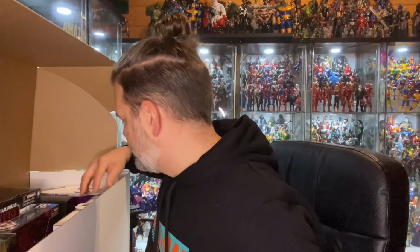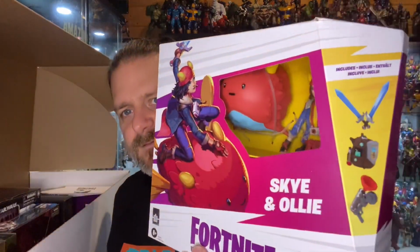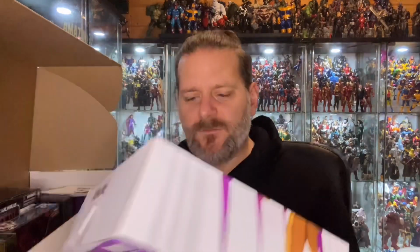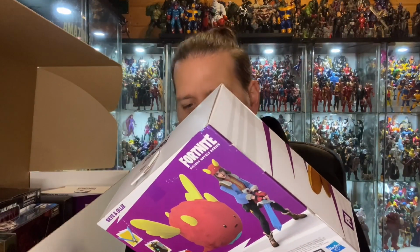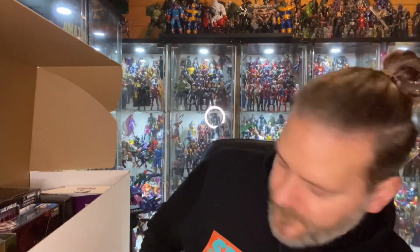Where next? Fortnite. So Fortnite's obviously a new range that they're doing, and they've got Sky and Ollie here. Now I'm not hugely up on my Fortnite characters, but obviously with Hasbro taking the license on this one, I'm very excited to see what they do with these figures, and it actually looks really nice as far as the figure goes. So can't wait to crack that one open. I'll do a full review on that at some point.